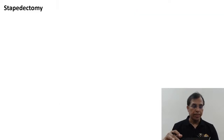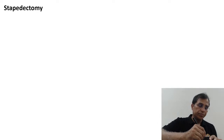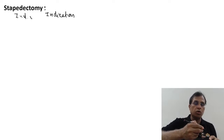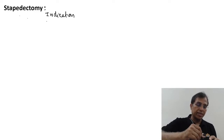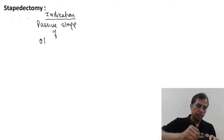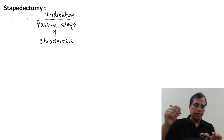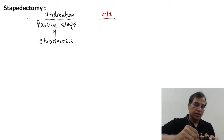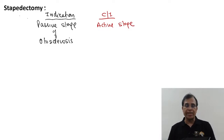Okay. And stapedectomy is a surgery I just mentioned. What is the indication for stapedectomy surgery? You know the answer. If I ask you what is the indication for stapedectomy surgery, in most likelihood you'll say otosclerosis, because that's what we have discussed, which is a correct answer. But remember, it can be done in only the passive stage of otosclerosis. That's the important thing. That means if I ask you the contraindication, then active stage is a contraindication. You cannot do stapedectomy surgery in the active stage.